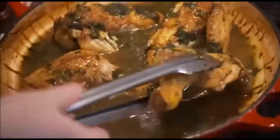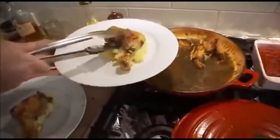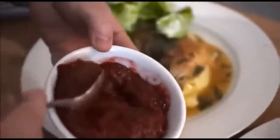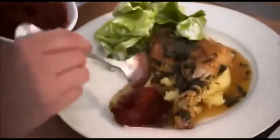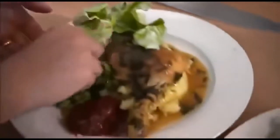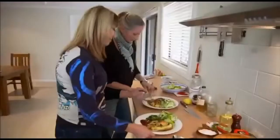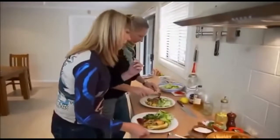Bender likes to serve the chicken with mashed potatoes along with rhubarb cooked with red currant jelly and icing sugar and then crushed to a smooth paste. And as it goes colder, you'll get more rich in colour. Oh, lovely. And the cucumber salad. I'm very excited to try this. Good. And it's a very rustic and simple dish, actually. It's not that difficult to make. Yummy.